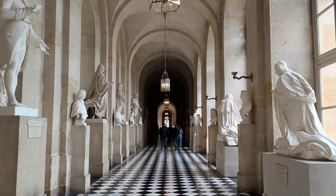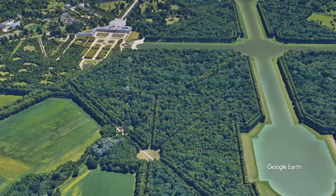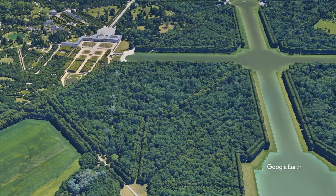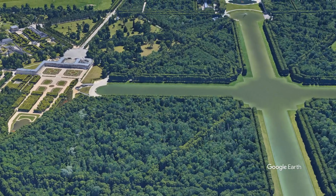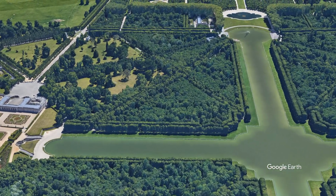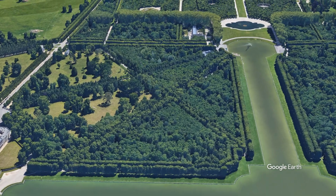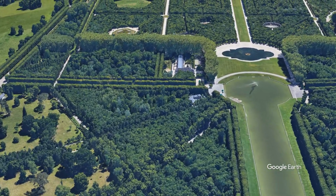After the palace, we will now visit Château de Versailles Gardens. The garden is huge. It is about 8 square kilometers. That is more than 1,000 football fields. Can you imagine? You need to walk around 2 kilometers from the palace to the Grand Trianon and 1 kilometer from Grand Trianon to Queen's Hamlet.